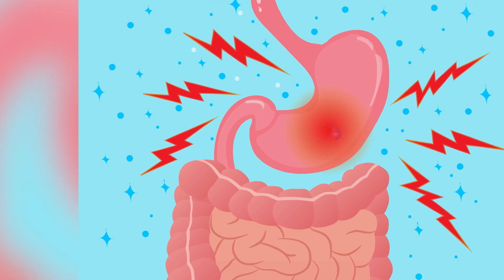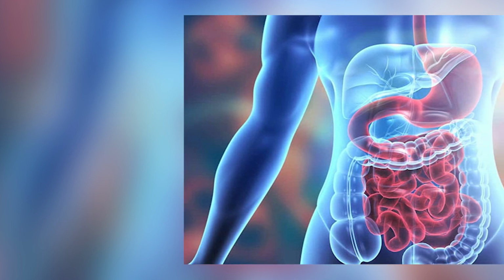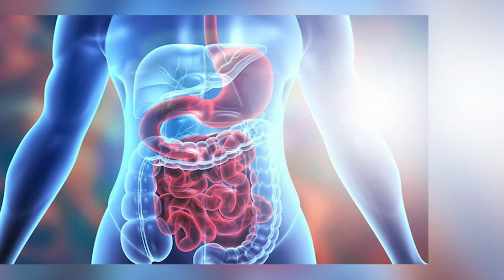Moreover, the vocational grid acknowledges non-exertional limitations, such as the ability to understand, remember, and carry out instructions. Cognitive impairments and limitations in concentration, common in gastrointestinal disorders, are taken into account when evaluating eligibility.